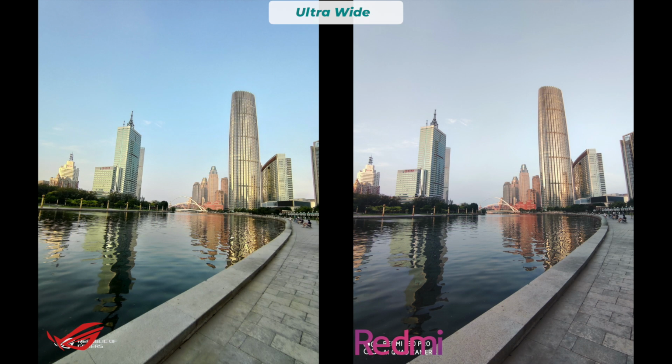Make no mistake, when I say details in the shadows, I did not mean overall details and sharpness, cause of course those are better on Redmi K30 Pro.